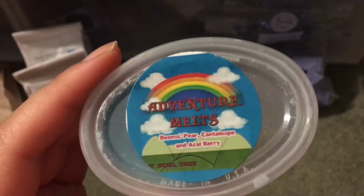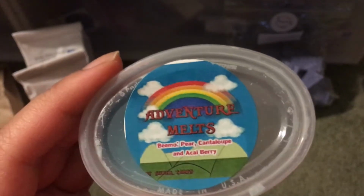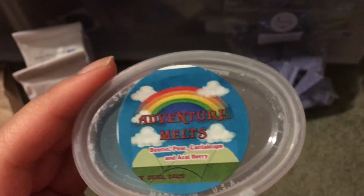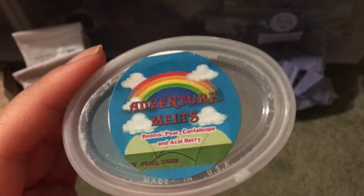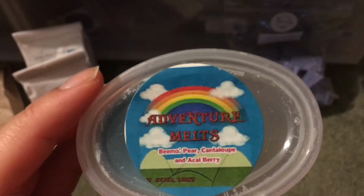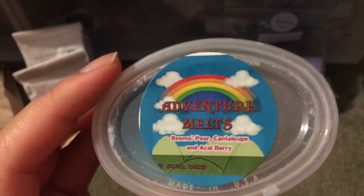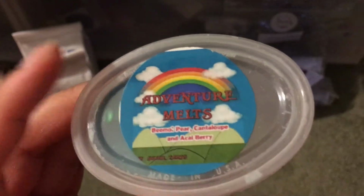I'm going to be honest, I love honeydew. I like watermelon, and cantaloupe with honeydew and watermelon is nice, but cantaloupe kind of on its own I'm a little bit wary about. It's not my favorite melon, to be honest. But this is a nice blend overall. I like the pear and acai in this, and that one came out stronger at first.